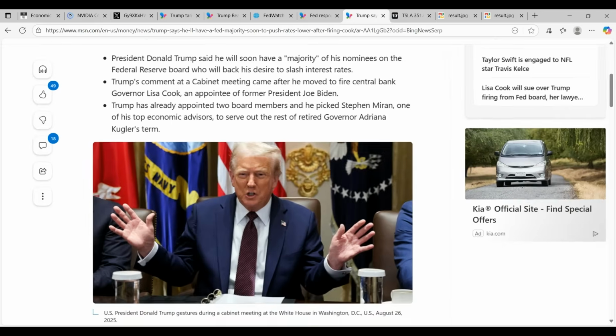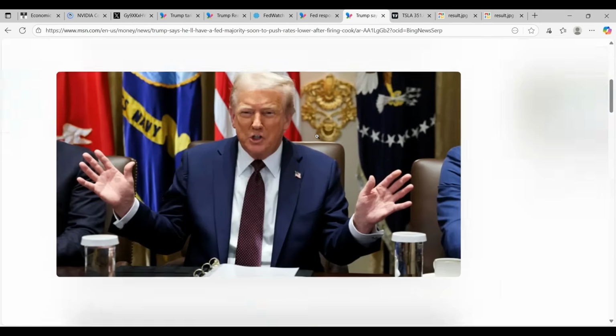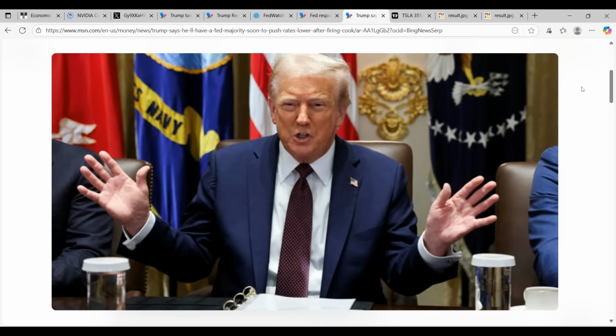What also pumped the stock market is this. This is the main piece of news. President Trump is saying that he will soon have a majority of his nominees on the Federal Reserve Board who will back his desire to slash interest rates. President Trump said at a cabinet meeting that he wants to fire the central bank governor, Lisa Cook. Okay, she was an appointee of former President Joe Biden. This is massive news because he is saying that he's not really happy with the way in which she's doing things, and that once again he wants to fire her and then get the majority of the Fed nominees on his side to cut interest rates.